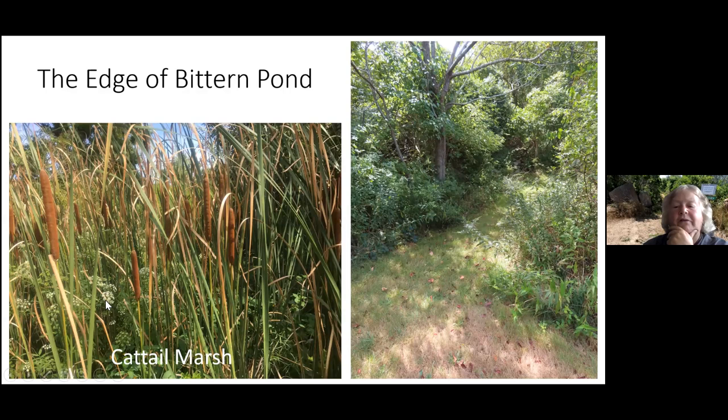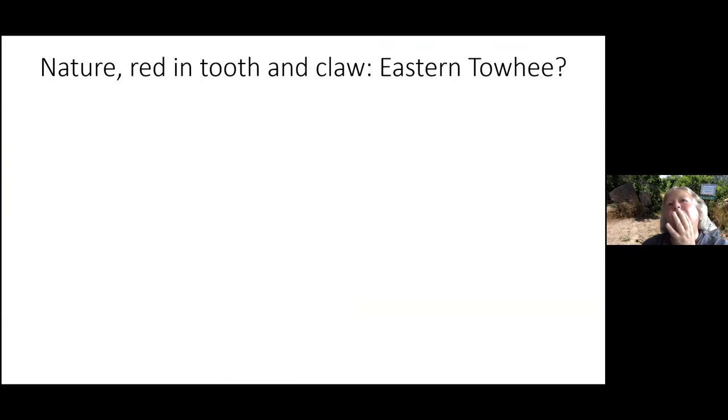So we are going to continue down the path. And when we get to the end, you have to go left or right. Of course, you go right. And on this path, we're basically coming around the end of Bittern Pond. And then we're going to go back around that way. And we'll come across, along the way, brace yourself, nature red in tooth and claw.